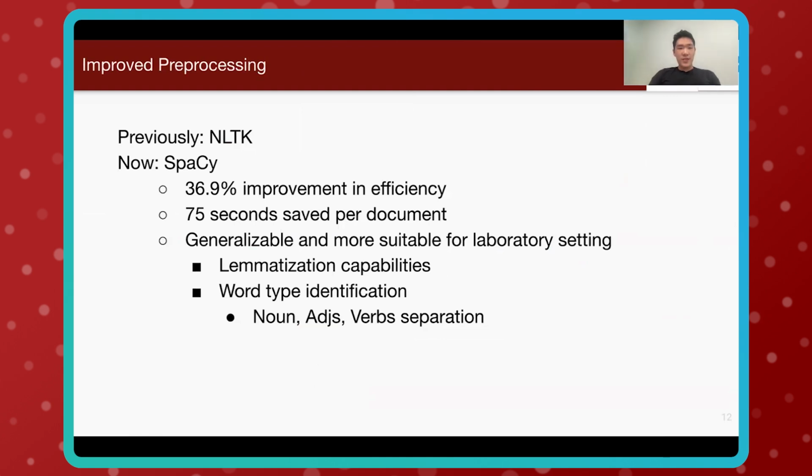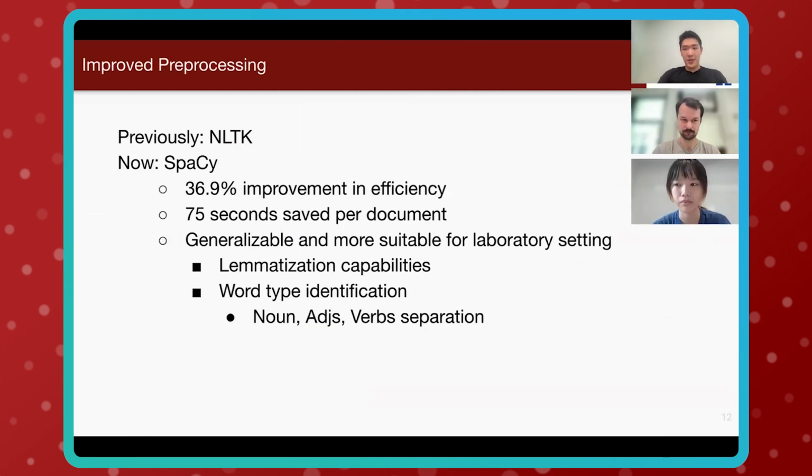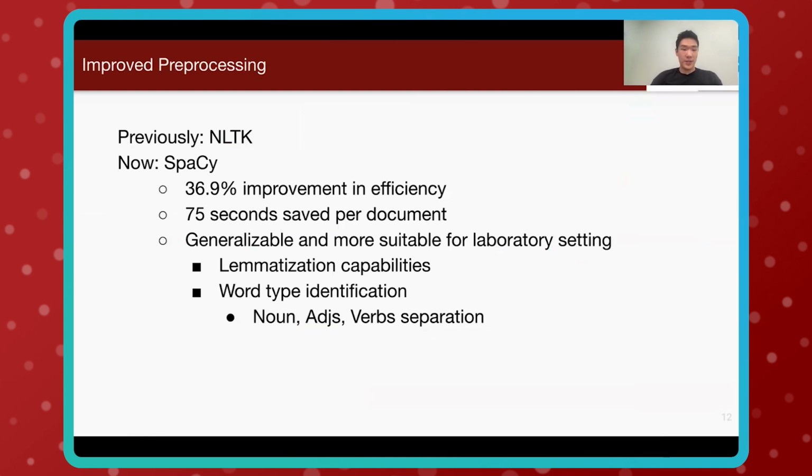In terms of pre-processing, we switched the package completely and found a new one that works significantly better. Previously, we used the NLTK package, and now we switched to SpaCy, which resulted in a 37% improvement in efficiency, meaning 75 seconds saved per document. And this is a huge time saved when we're processing thousands and thousands of documents in one go.